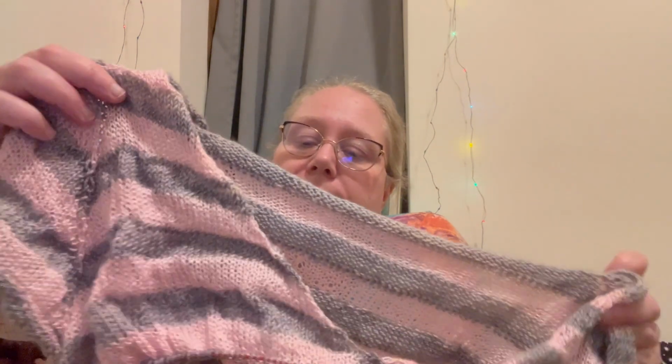So this is in Luminescence, which is 100% silk, and the colorway is called Innocence. And I have plenty of this to get through this short sleeve tee. So basically, I've split for the sleeves. They're just waiting on some yarn. And then, yeah, I need to pick up the collar, but at this point I'm just knitting the body down.